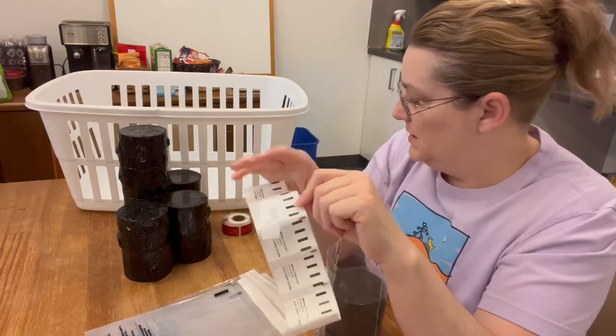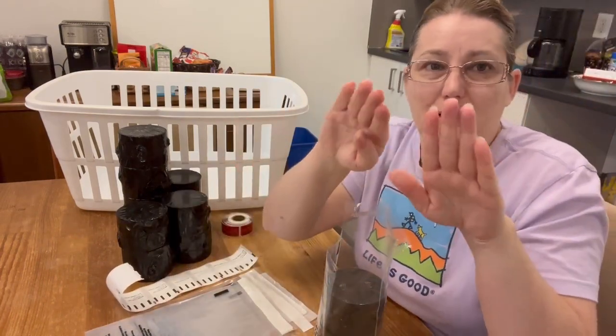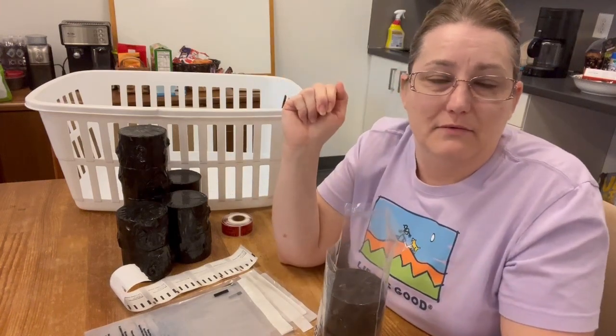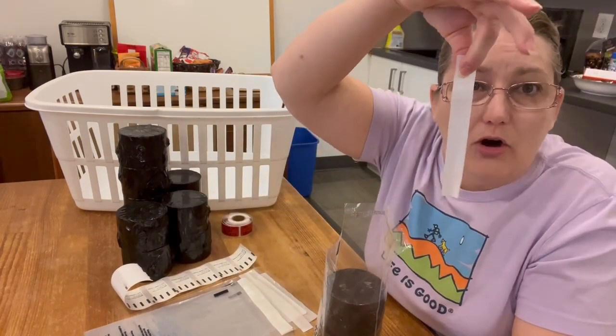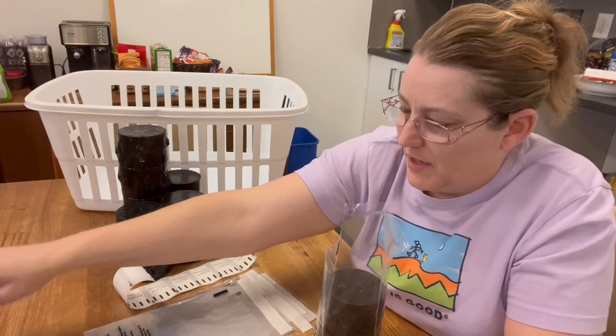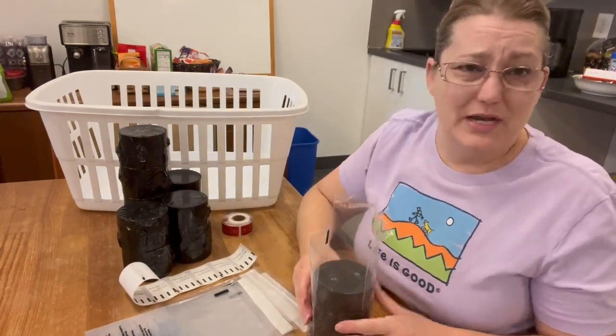Or you can take your packing tape and put a little bit of packing tape, curl the edges, stick that to the table, and then you have something that will stick that, whatever these are. I don't know what this is technically called. A seal, I don't know, little thingy. Somebody's got to know the name of that, right?